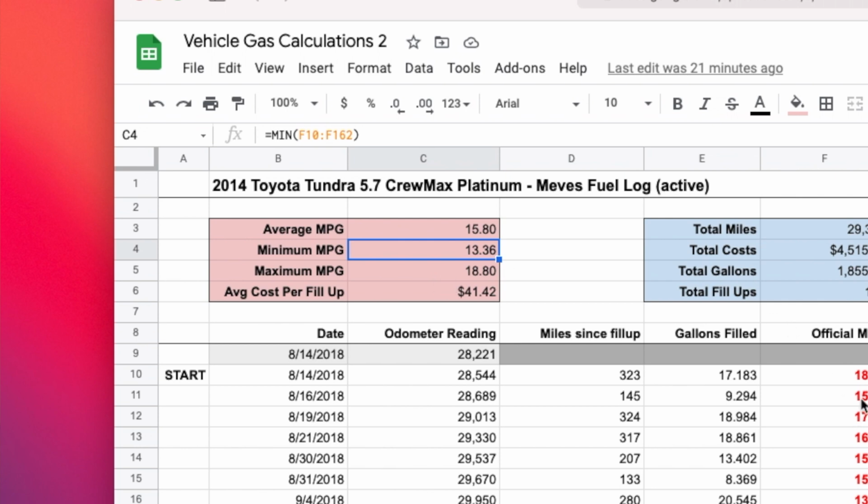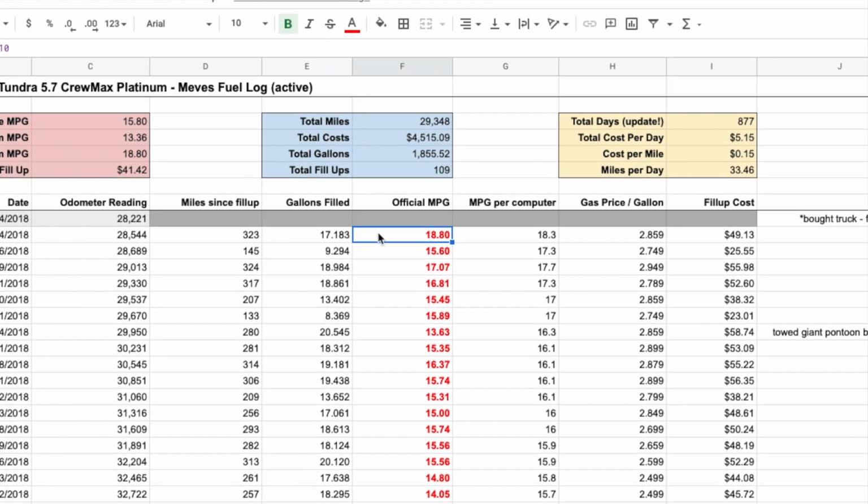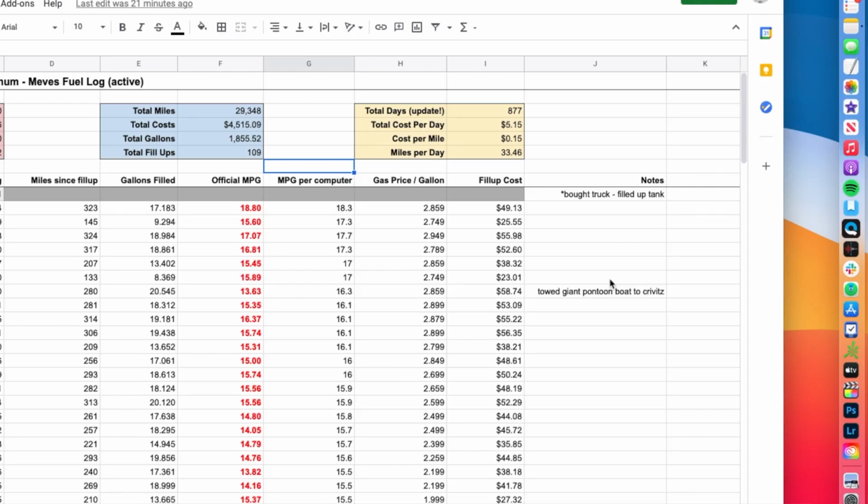So I must have been hypermiling or something. But it's actually interesting. That was the very first fill-up I ever did. So I must have been coming back from that dealership. Brandon got his brand new truck, and he is babying it. He's not touching the gas. He's not swerving. You know, he doesn't want anything to happen. He just wants to get home safely with his new thing that he researched for months. So the first fill-up of 109 fill-ups, that was the best mileage I ever got, which is kind of funny. I have a notes column that'll also, you know, sometimes I'll leave notes to myself of things that happen.